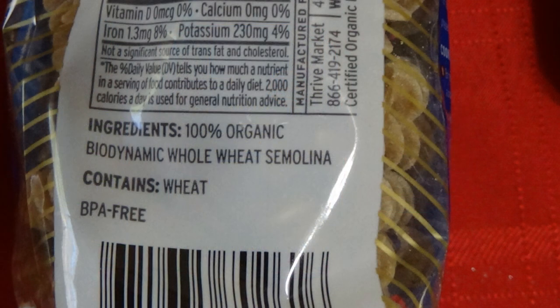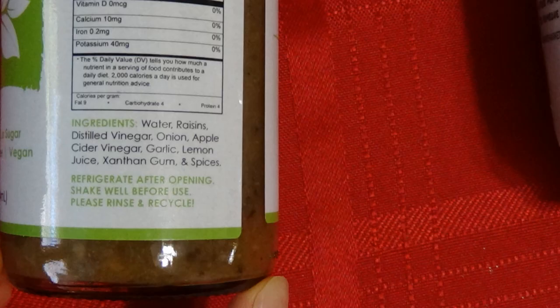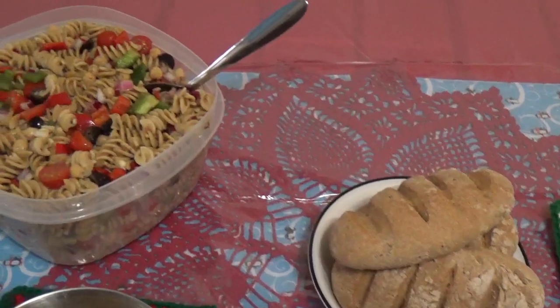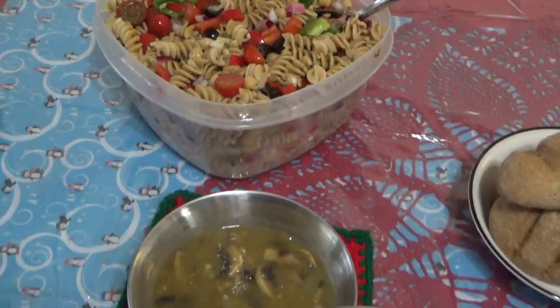And then instead of using a regular Italian dressing that is loaded with tons of oil, we use this oil-free Italian dressing from Well Your World. It's just as delicious as your typical Italian dressing and so much healthier for you. And then we add some garbanzo beans, mix it all up with all of the veggies. This is a complete meal in itself, so we love having it on hand during the holidays for whenever we just need a quick meal.